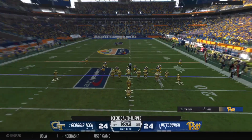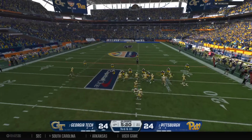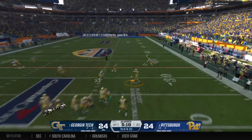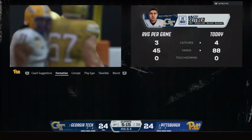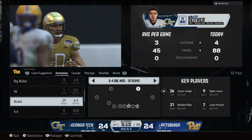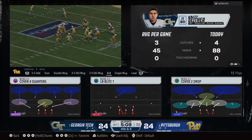Nothing going with the running game on those 2 plays. Now it's 3rd down and 10. To the air, it's King. Quick throw complete to the tight end. The defense wraps him up quickly. Got about 5 yards on the completion, but now it's 4th down.